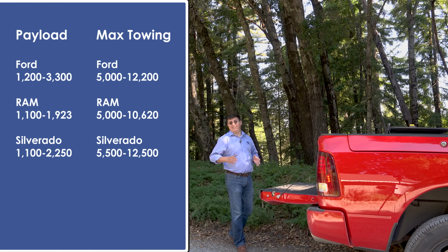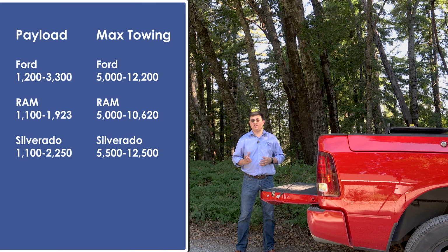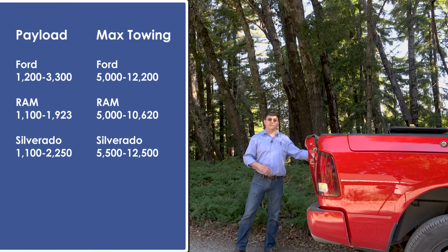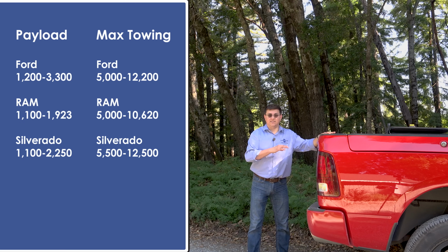Towing and payload vary greatly in a pickup truck depending on the options that you get. The bed, the cab, the engine, etc. all affect the payload and tow rating. The model that we're driving has a rated payload of 1,100 pounds, which is on the low end of the 1,500 scale, and a maximum tow rating of 10,060 pounds. Generally speaking, if you want higher payload capacities in your pickup truck in the half-ton segment, you should look at the Ford F-150.